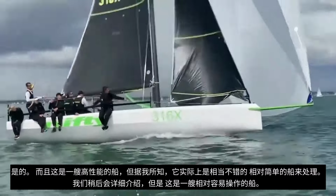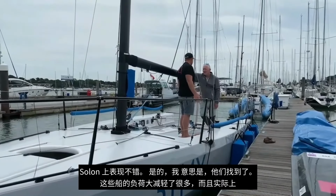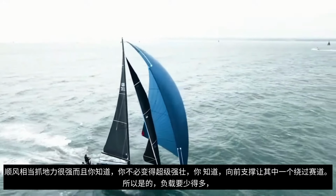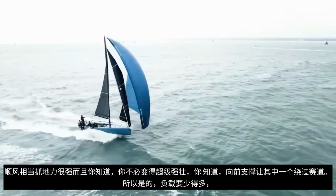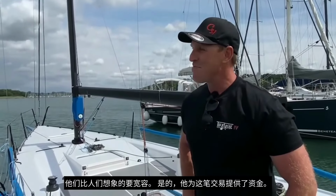And it's a high-performance boat, but from what I'm hearing, it's actually quite a relatively easy boat to handle. We'll get into the detail in a minute. We've had people come over from J109s and King 40 type heavier boats that have always traditionally done well out here on the Solent. They're finding it's a whole lot less load on these boats, and they're actually quite grippy downwind. You don't have to be a super strong prop forward to get one of these around the track. The loads are a lot less. They're more forgiving than what people think. And a heap of fun to sail.